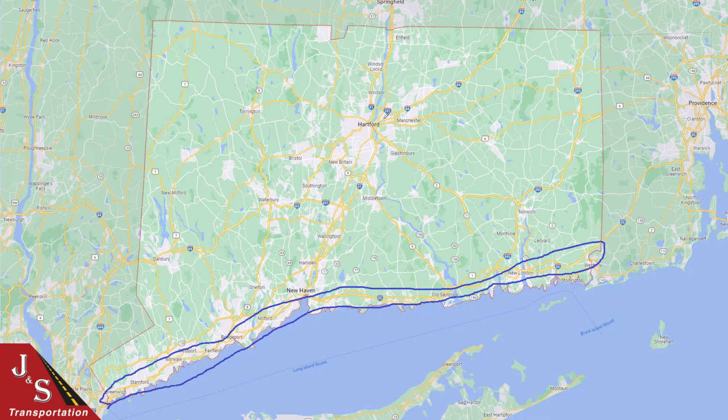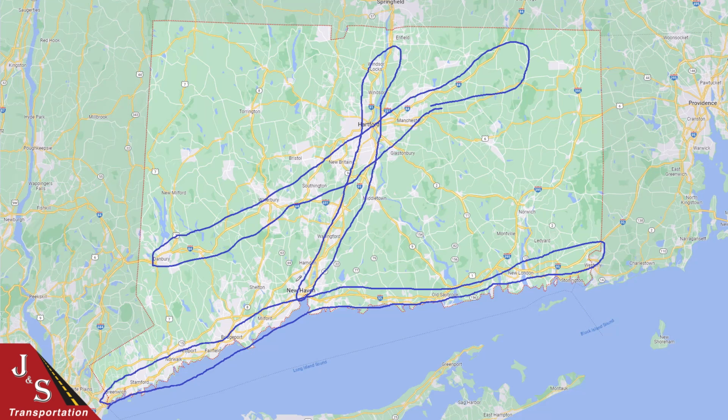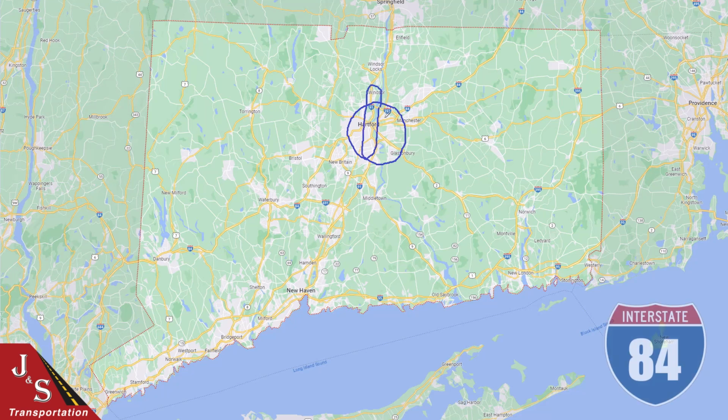Another corridor in the state that's popular is I-91, and then I-84. So any location on or near those 3 corridors are going to be great car shipping locations. But your best car shipping locations are going to start with Hartford and the Hartford metropolitan area. Obviously, it's one of the larger population centers in the state. It's served by I-91 and I-84.